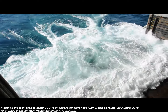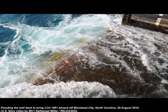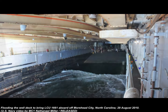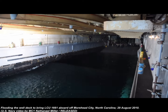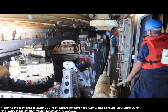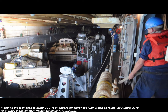To get the LCU into Ponce's well deck, we partially sunk the ship. For real. Amphibious assault ships ballast down to decrease buoyancy, much the same way a submarine does. This allows the sea to flood the well deck, enabling small craft to enter and leave the ship. I got to get underway aboard LCU 1661 numerous times during the deployment. I had some truly incredible adventures with those guys, but those are stories for another day.